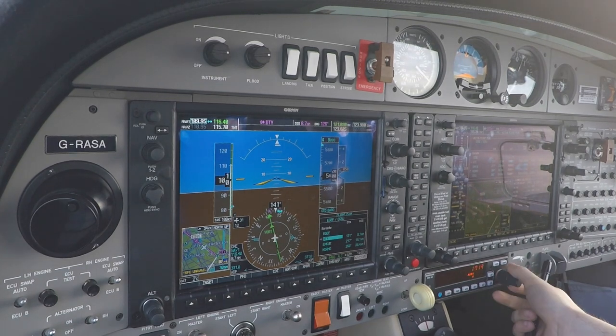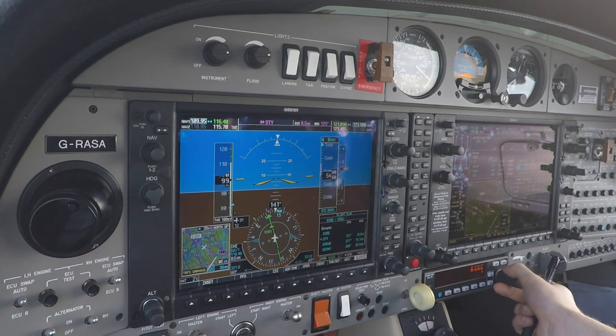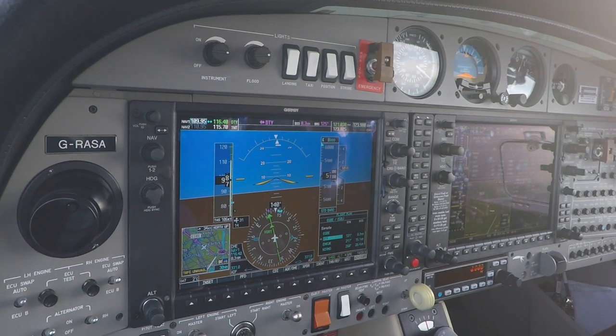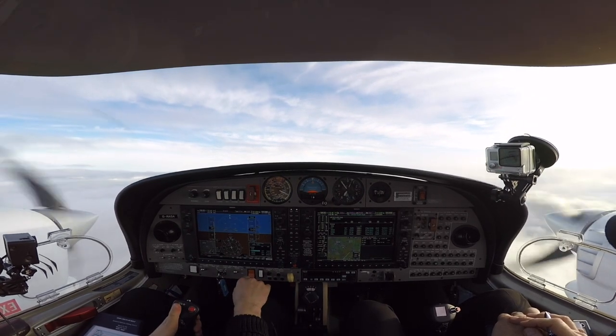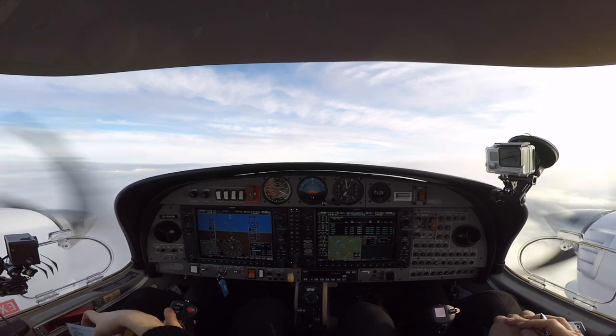We have a 7 Tango Golf, turn left heading of 330 degrees and climb flight level 190. 330, climb flight level 190. 1013, passing altitude 5-5, climb flight level 190. That's 8 miles to Daventry. Climb level 190. 6 uniform Alpha, descending flight level 200 to be level at that point. 6 uniform Alpha, roger, thanks.